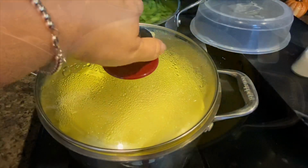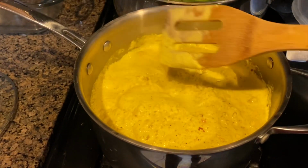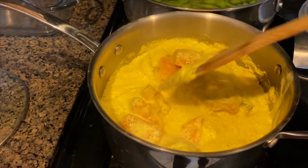Hey guys, so it's been exactly 10 minutes. I haven't touched it. You guys can see how foamy it gets on top like that. Very creamy. So let's go ahead and stir it up and see if it is ready.